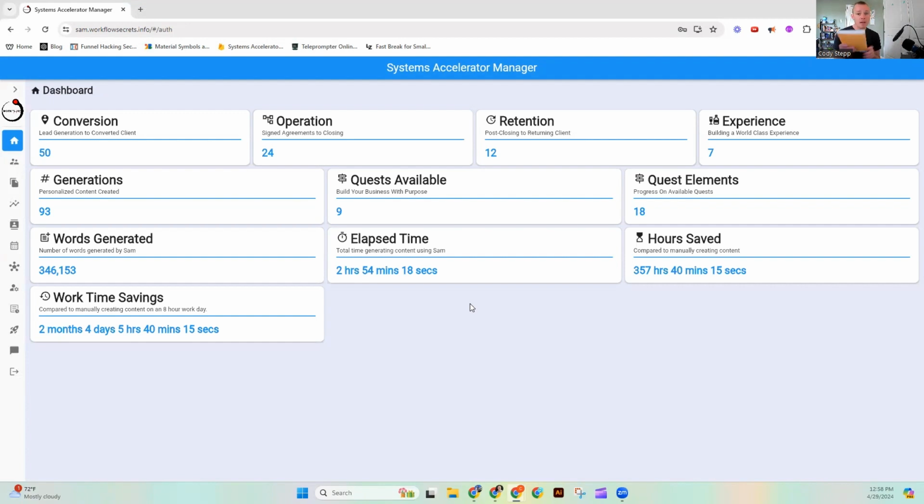But we took a framework out of this and I applied it to the building of the Systems Accelerator Manager. And that is done through what I call the core score.